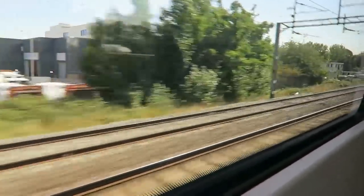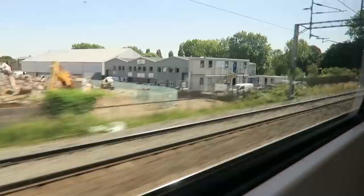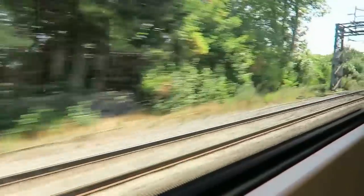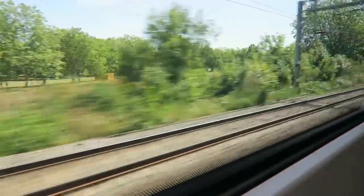Ours is not to do and die. Ours is just to do as we're told. So it's London Euston next off. We'll have a little go at getting what's on Wembley Yard as we pass by very fast.